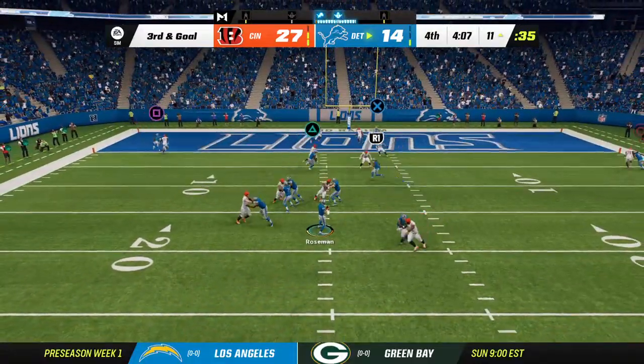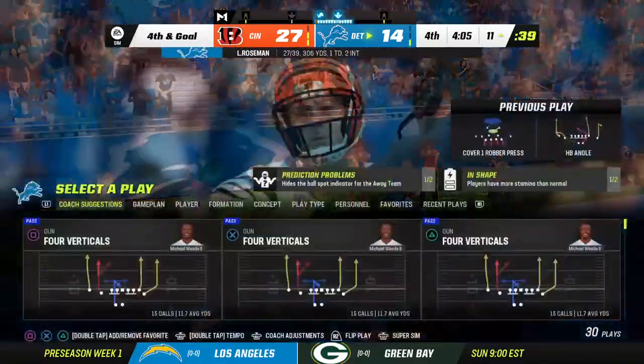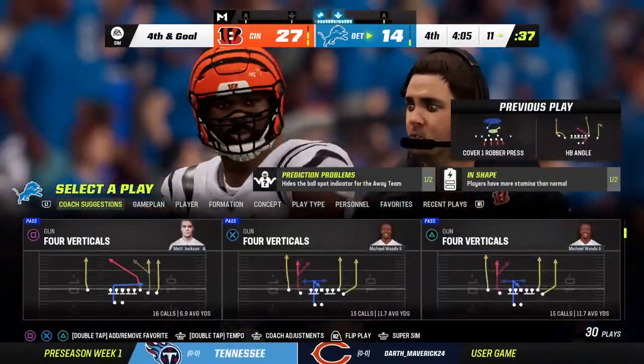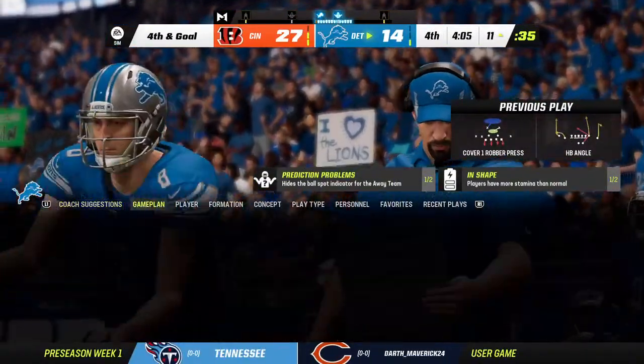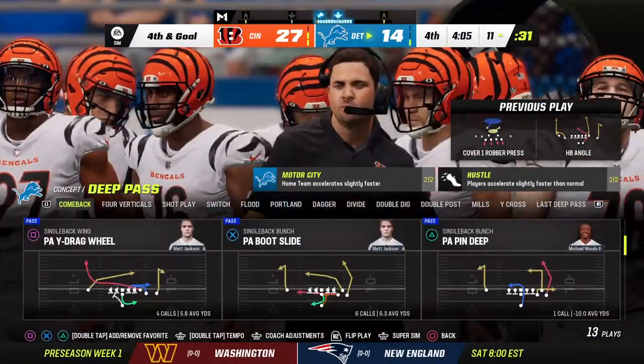They'll look to throw on 3rd and goal. Looking end zone, but it's incomplete. What an excellent defensive stand there in the red zone. Nice tight coverage. They certainly recognized how important it was to bring up 4th down here.